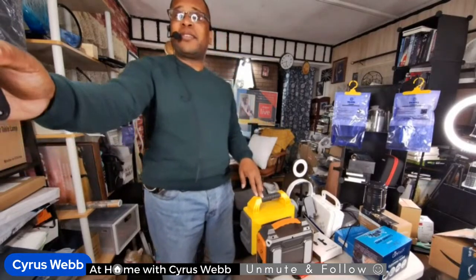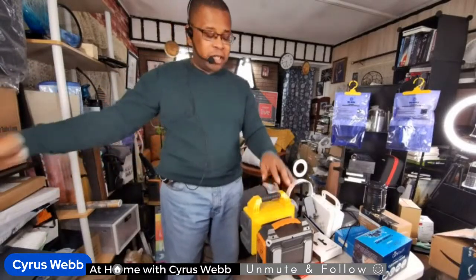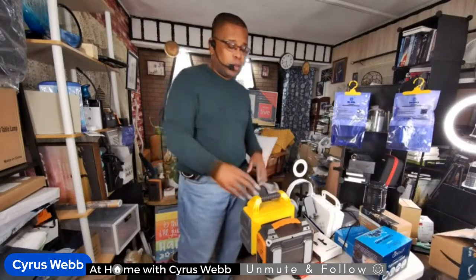It also is a 300-watt power station. It's on sale today for $159.98. That is 36% off. Now, I'm going to tell you about the different features of each of these power stations, but also do a comparison so you can see what may be best for your need. I use them both for different things, so I'm going to walk you through them.